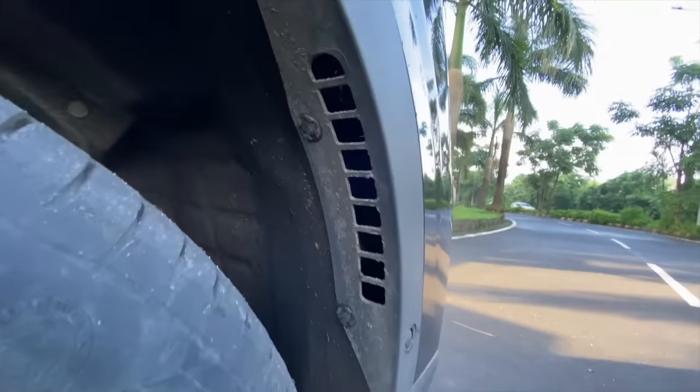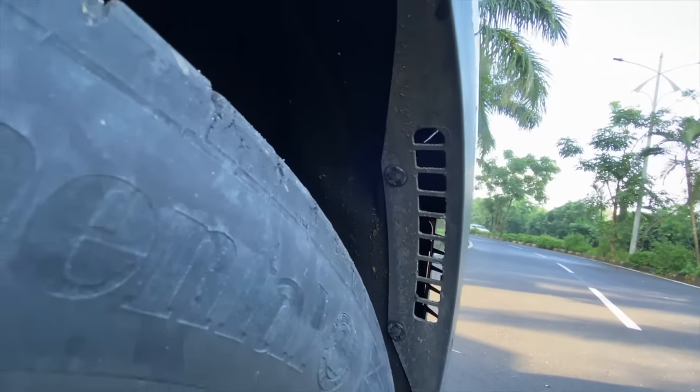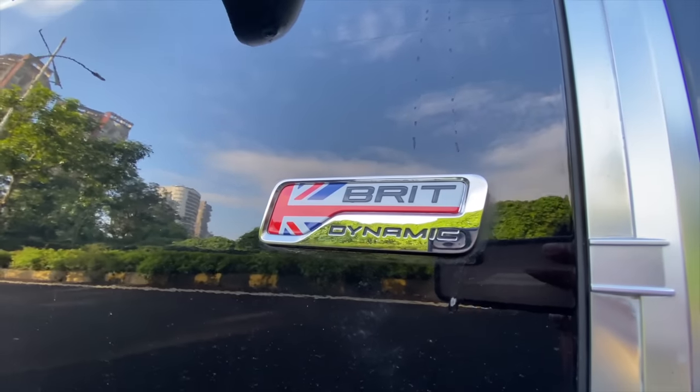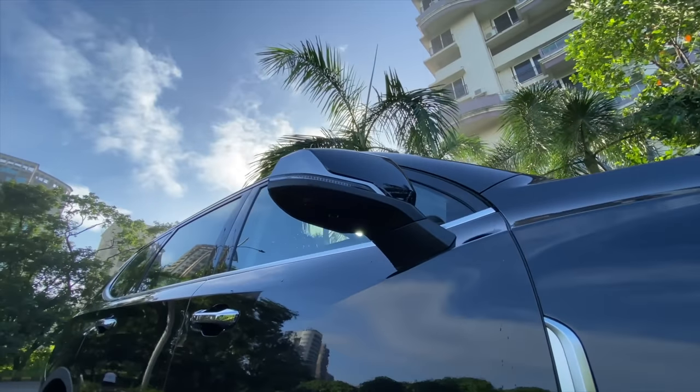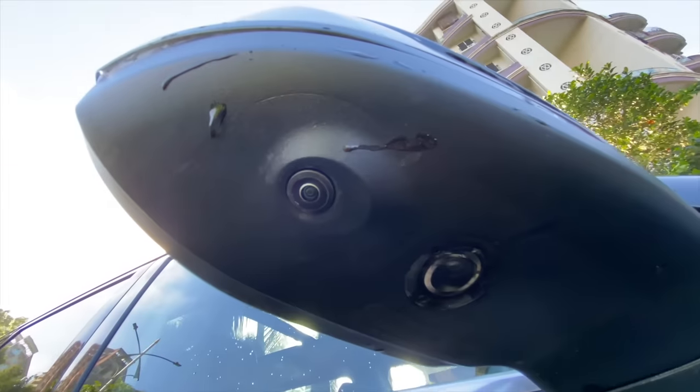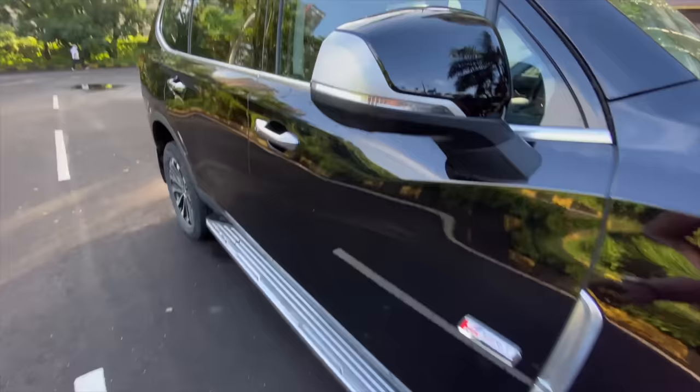Yeah, the air curtains, there they are. You can see that, very much functional on this car. It says Brit Dynamic right there, along with the Union Jack. And here you can see two things. Yeah, one is obviously for the 360 degree parking camera, and the other is a thing which projects on the road the MG logo at night. Actually, it projects it in the day also, but you can't really see it in the day.